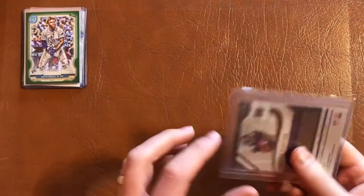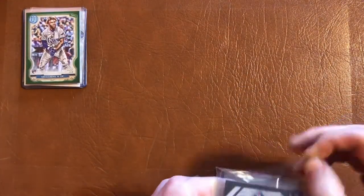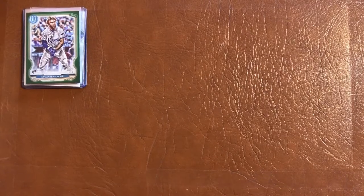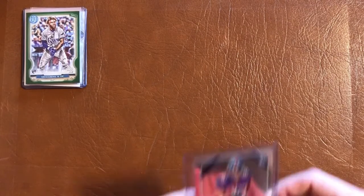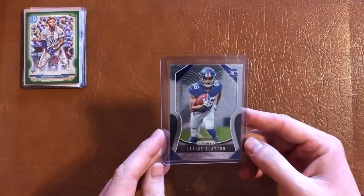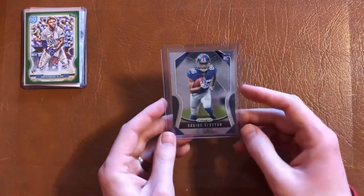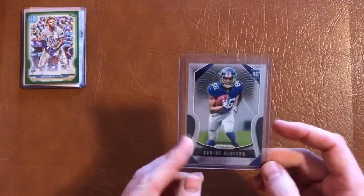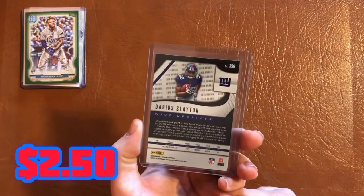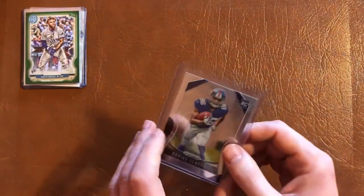It's another one of the rookies that I picked up last week. This one just got delayed. We were having some very bizarre weather here in Missouri. It was really cold, really cold for Missouri. I know it was a lot colder up north, but it was like -5 here for a few days and like -30 wind chills. So it wasn't very fun. But I picked up this Darius Slayton rookie card out of Prism. I'll edit in what I paid for it. I can't remember exactly. It was just another rookie I picked up.